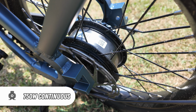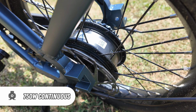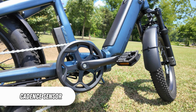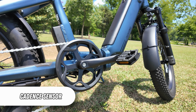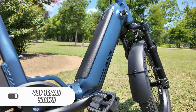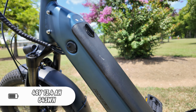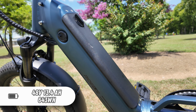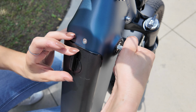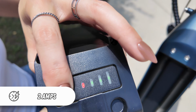The Portola is propelled by a rear hub motor which can deliver 750 watts of sustained power and up to 65 Newton meters of torque. Pedal assistance demand is detected by a cadence sensor. The 48-volt UL certified battery is available with a 10.4 amp-hour capacity equivalent to 500 watt-hours or a 13.4 amp-hour capacity equivalent to 643 watt-hours. It is removable and can be charged on or off the bike. A 2-amp charger is included.